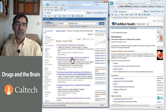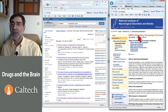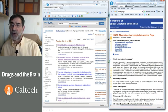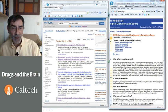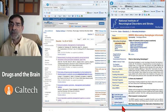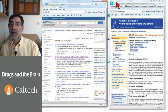Here's a paper on synergy and spasticity during functional movement of the post-stroke hemiplegic upper limb. Hemiplegia is a rare neurological disorder that develops in childhood, recurrent episodes of paralysis that involve one or both sides of the limbs. And so again, botulinum toxin is apparently able to relieve this paralysis. Here we are at a database at the National Institutes of Health, the National Institute of Neurological Diseases and Stroke, NINDS.